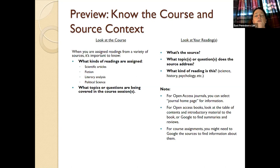The other thing you want to think about with regard to the course is what topics or questions are being covered in the course sessions. You should at least be able to see what the overarching organization of the course is. Maybe the professor even gives you some specific topics for certain days. But think about what you've already done and what is coming up in the course and what you're doing right now.